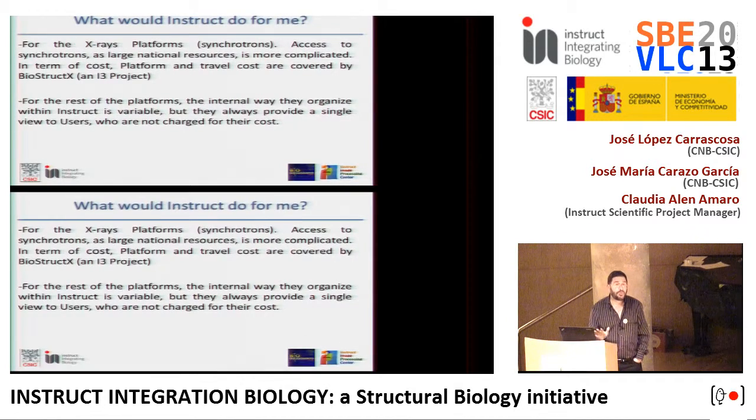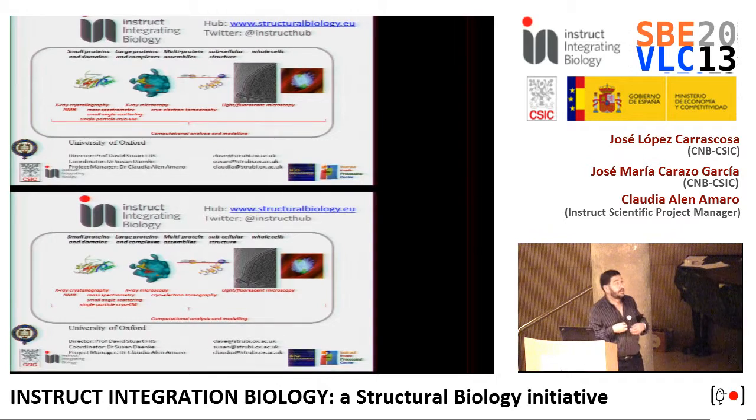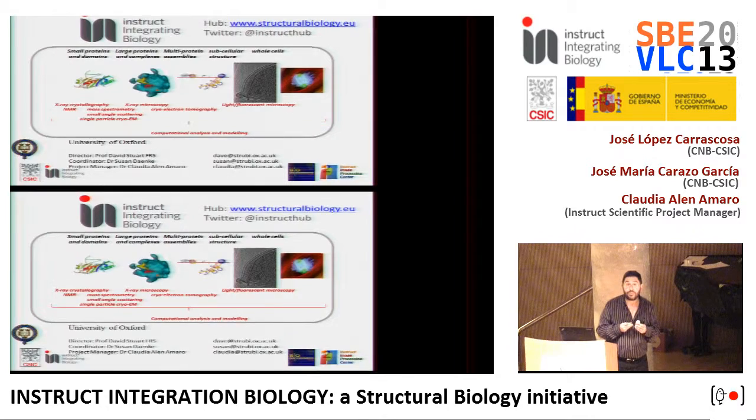But from the point of view of the user, this doesn't matter. Because you access a platform, the platform somehow is paid, and you have some travel money for doing that. So you have the access, the first thing. The access is not on your probably limited research money, and you have the possibility to advance your research by using this large-scale infrastructure. And basically, this is all. And I think that we are totally open to questions and to see how we can convey better these perhaps not so obvious ways.